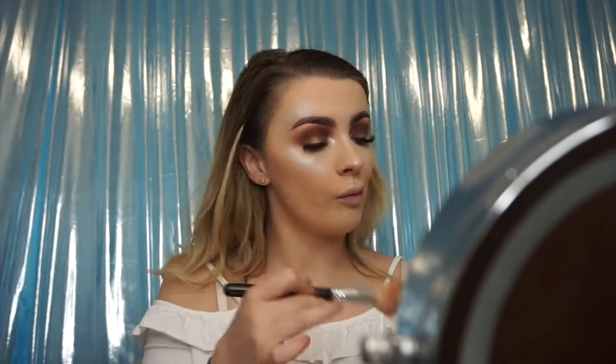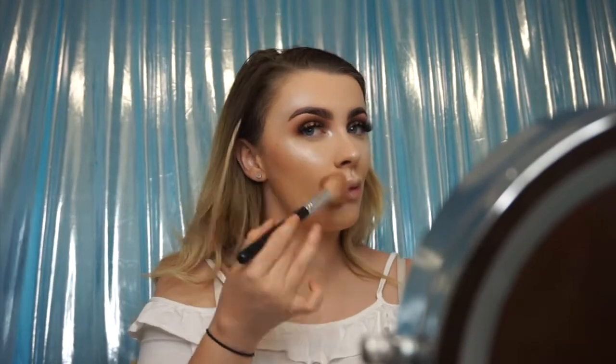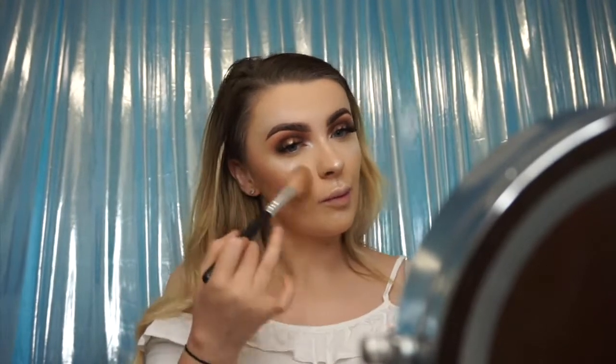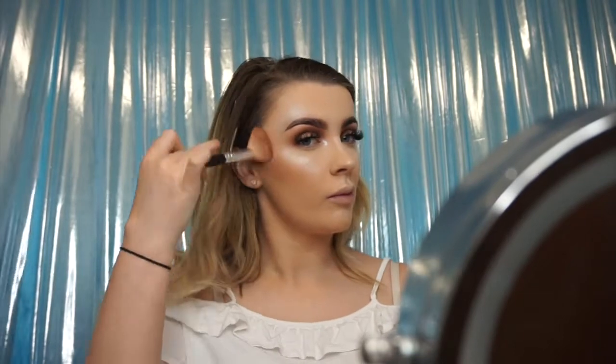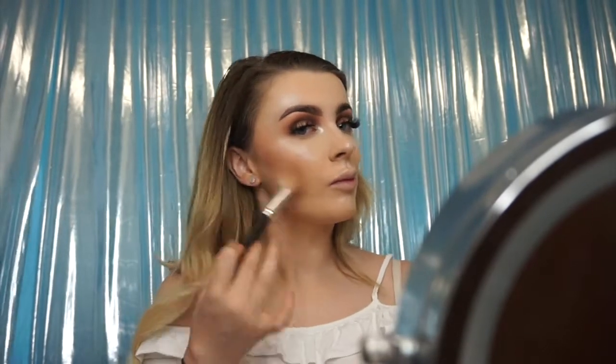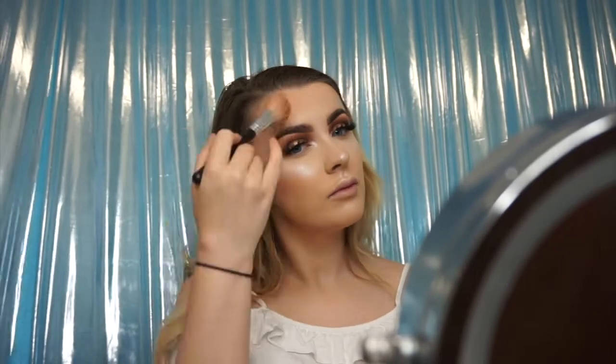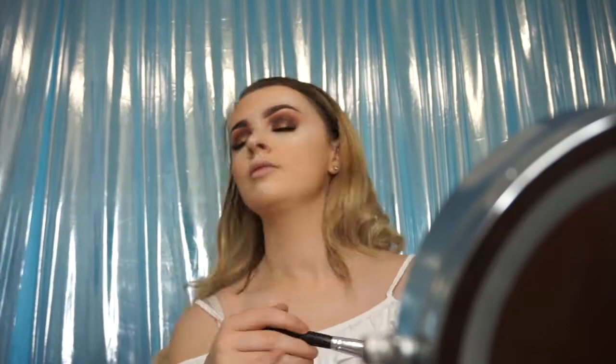Now going in with Harmony Blush for my contour from MAC Cosmetics. I'm just taking that on an angled contour brush, and then I also take a little nose contouring brush. It's just like a normal shader brush for my nose contour. If you guys want to see an in-depth video on how I contour my nose, let me know in the comment section below.